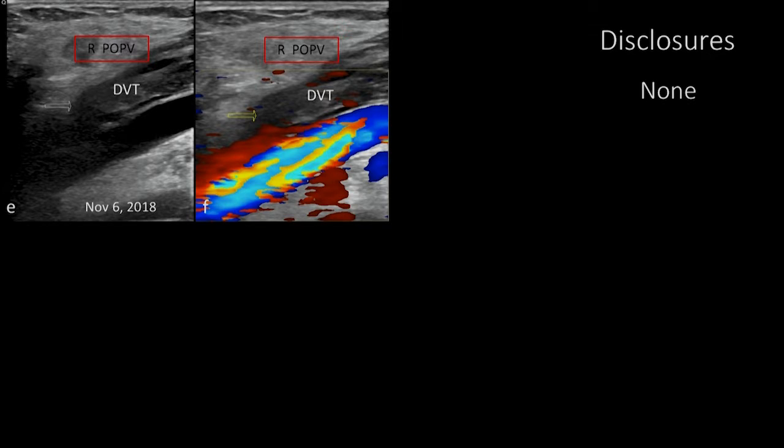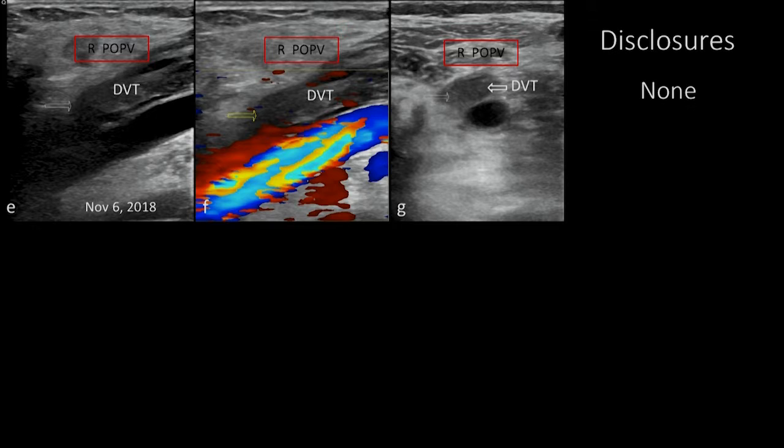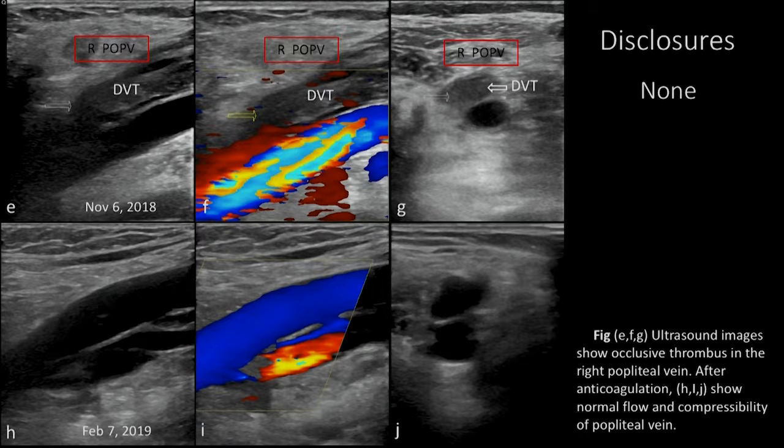Here's that same patient where you could see the normal flow in the popliteal artery and then the clotted popliteal vein. Here's the normal flow, and we see it doesn't compress. And 4 months after anticoagulation therapy, the flow in the popliteal vein is restored.